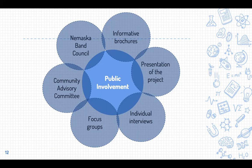Then they also had community advisory committee meetings where they talked with the Cree members and Nemaska Band Council, which is specific to the Nemaska Cree. They had a few meetings with them just so they could also count with their input and see how they could mitigate the cultural impact from this mine on the Cree reservations.